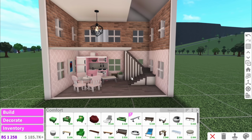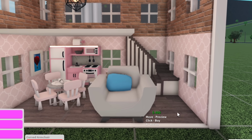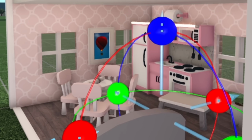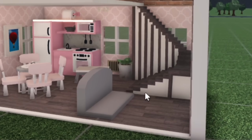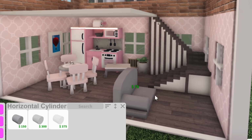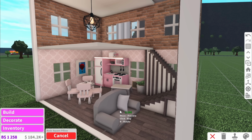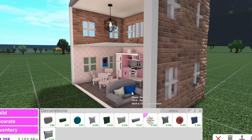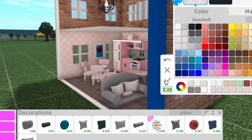Next of all, we need to do the living room. The only thing is none of these sofas are going to fit. I think we're going to have to custom make one. So I've put the base down. I've rounded it off with some other basic shapes so it looks like an actual sofa. These horizontal cylinders are sort of perfect for the arms. We could probably use real pillows on here. I doubt we can make them smaller. Oh my gosh, you actually can. Bloxburg must know that we're just trying to build a tiny house.